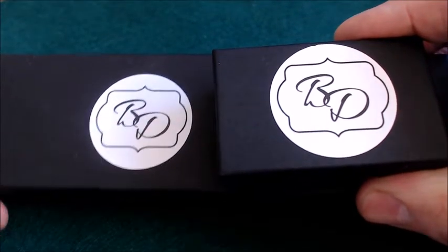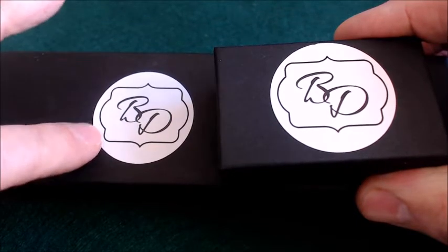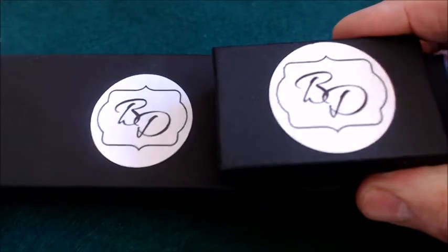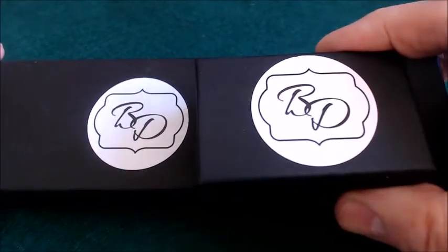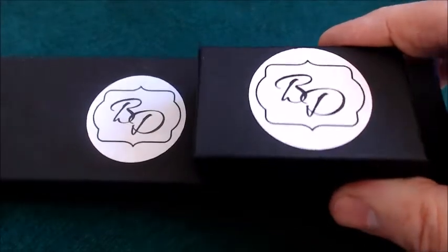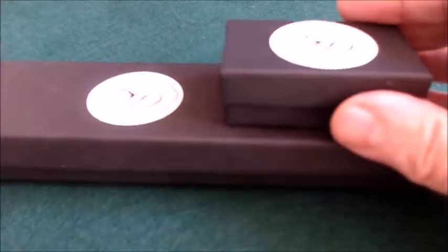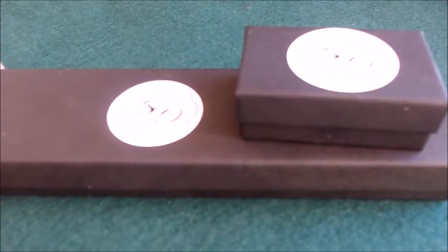And BD, of course, everybody knows, or you should know, stands for Bearidge Designs. Bearidge Designs is owned and operated by none other than Skully's Corner and his lovely wife, Shani. I got lucky enough to get a couple of packages from them. Without further ado, we're going to get into some stuff.